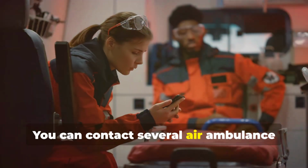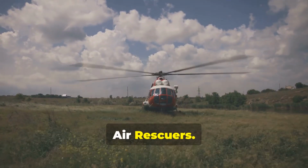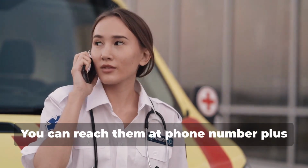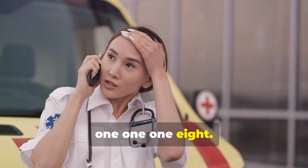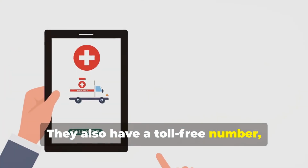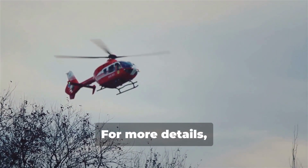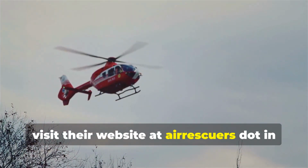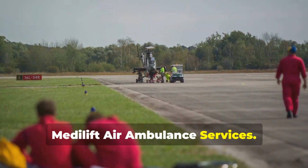You can contact several air ambulance services in India. Here are a few options. Air Rescuers. You can reach them at phone number +91 987 000 1118. They also have a toll-free number 1-800-267-0170. For more details, visit their website at airrescuers.in/contact-us.